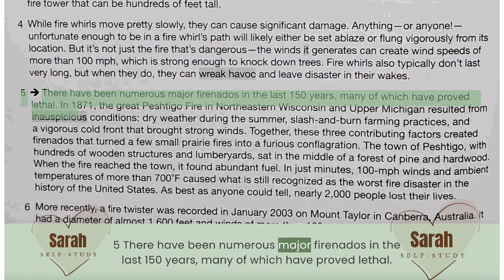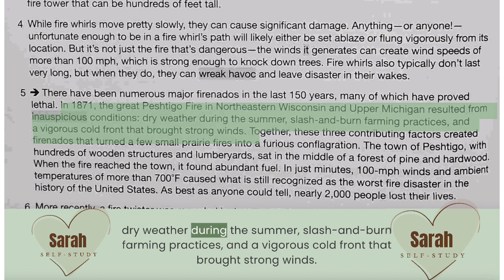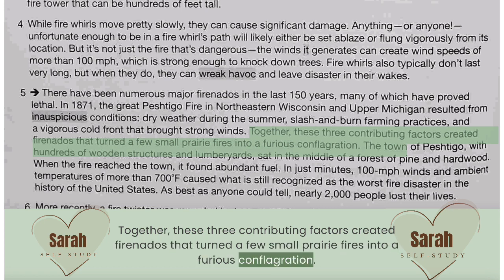There have been numerous major fire tornadoes in the last 150 years, many of which have proved lethal. In 1871, the Great Peshtigo Fire in northeastern Wisconsin and upper Michigan resulted from inauspicious conditions: dry weather during the summer, slash-and-burn farming practices, and a vigorous cold front that brought strong winds. Together, these three contributing factors created tornadoes that turned a few small prairie fires into a furious conflagration.